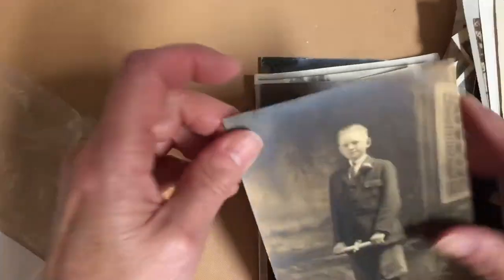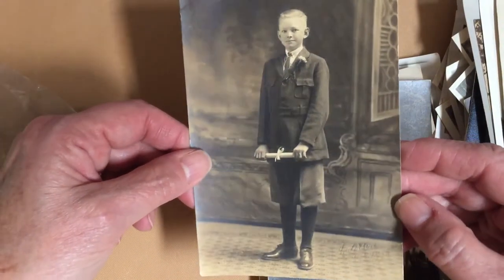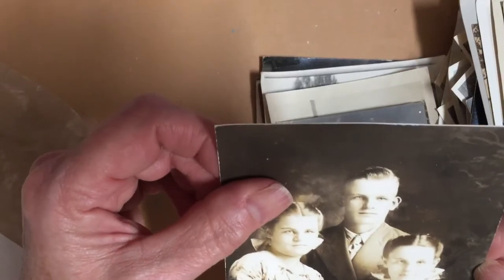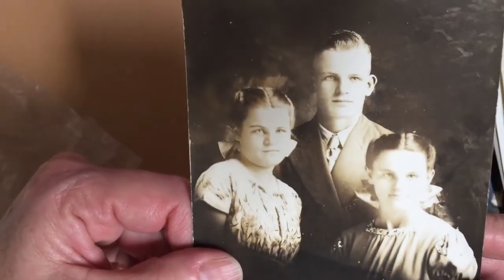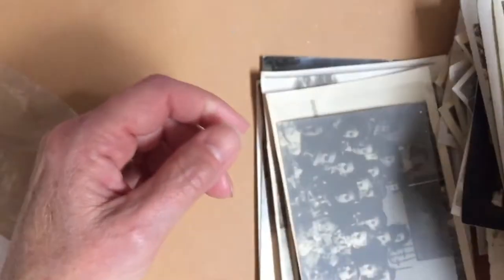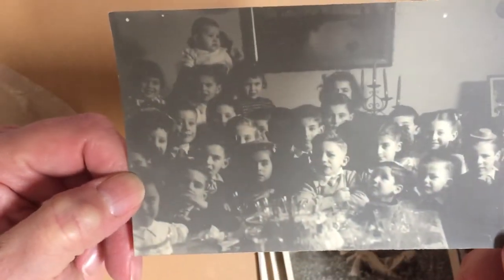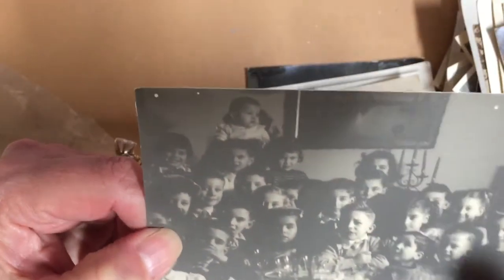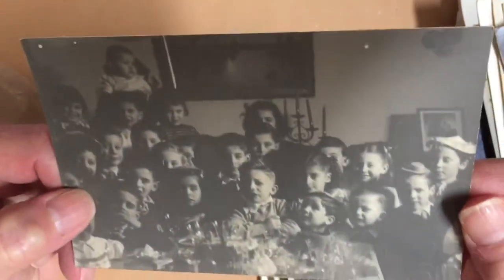Oh, look at this guy. He is set. He is set to move on. Oh, look at these beautiful children. Wow. They look German or Scandinavian, perhaps. Look at all the kids. Is that a menorah or just a candle holder? I'm not that familiar with menorahs.